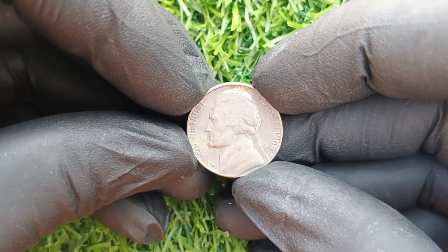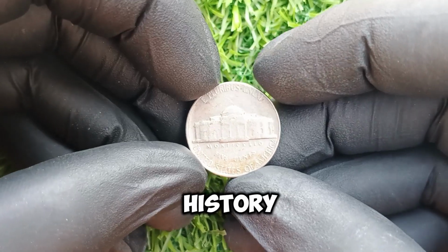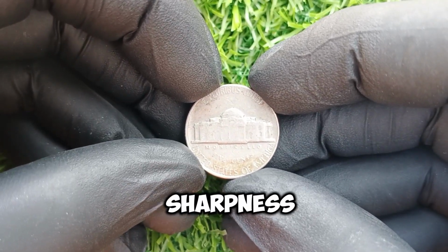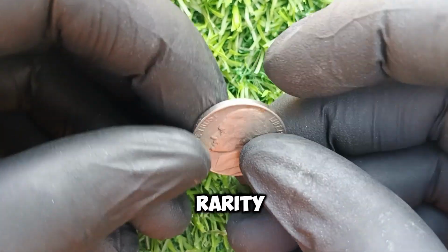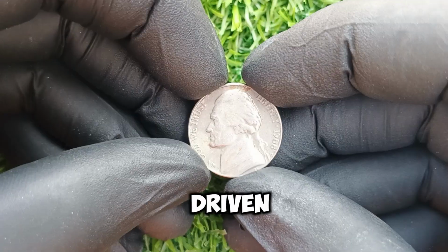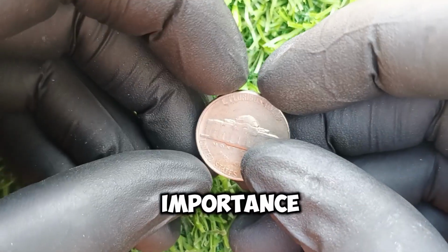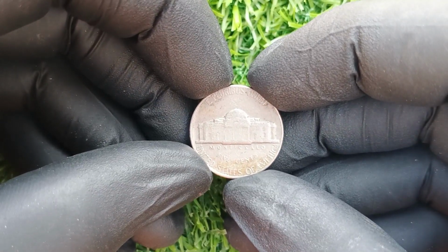The Jefferson nickel 1968 represents a pivotal moment in American coinage history, bridging traditional designs with modern minting practices that improve the sharpness, strike quality, and uniformity of coins. Its rarity and historical context make it a cornerstone of serious Jefferson nickel collections. Demand for this coin is driven by multiple factors, including limited mintage, historical importance, and the allure of owning a coin that has remained elusive for decades.